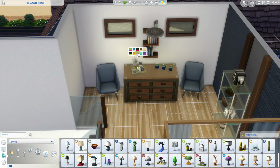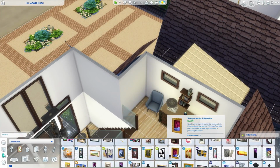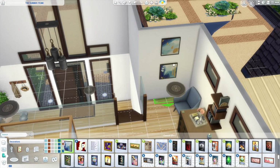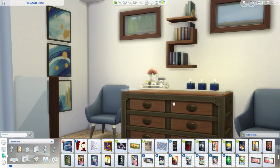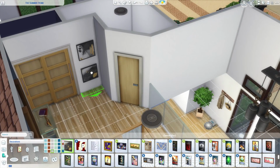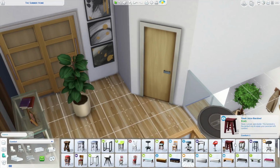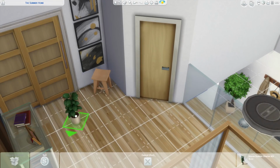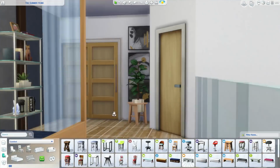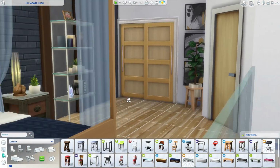I get some pictures out, put them on the walls, and I get one of the little wooden stools, size that right down and get a plant pot and put that in the stool, so it's sitting in the stool as if there's a hole in it holding the plant. It's supposed to be just like a little plant stand.